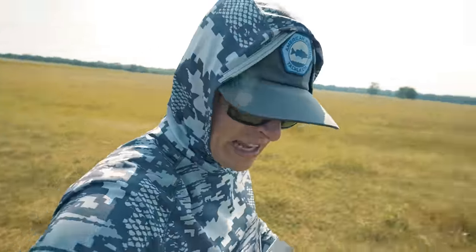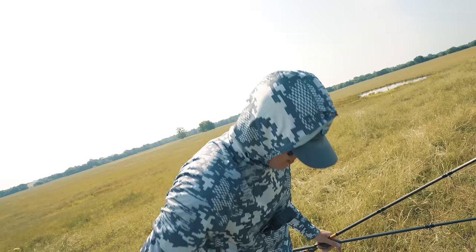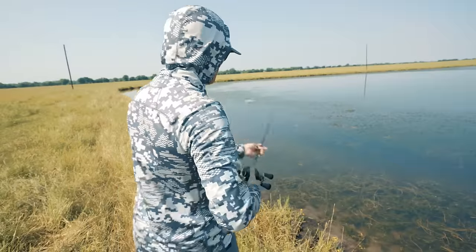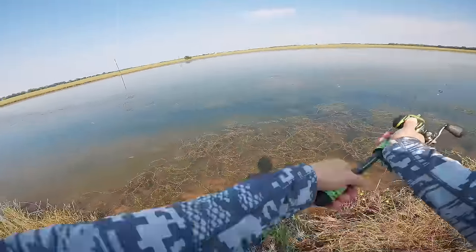Ouch, ow, I can't walk. Hold up, I got stickers. Ow, so many of them at once. How did that happen? Ouch, get out of my shoe, please. I gotta pick up my feet as I walk. How about that? There we go. Let's fix my frog. There we go, we're good.